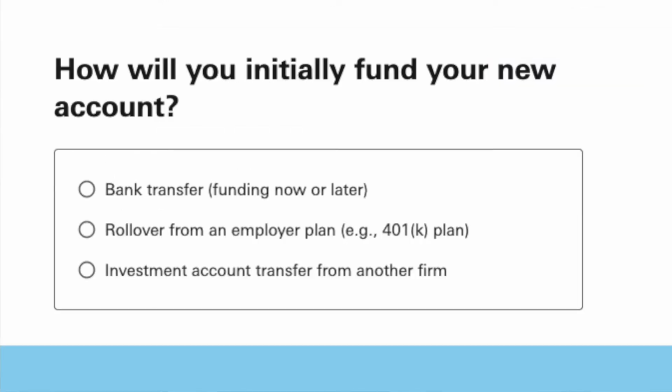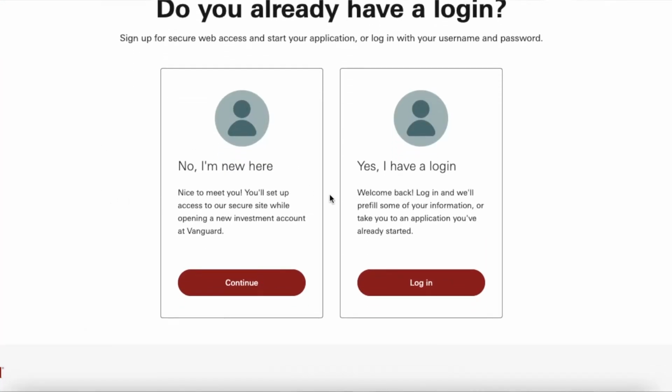Accounts can be funded in 3 different ways. The first one is through transfers from another bank or via wire. The second option is as a rollover from an employer plan. And then the third option is from another investment firm. Step 4, create a login by entering your personal information.